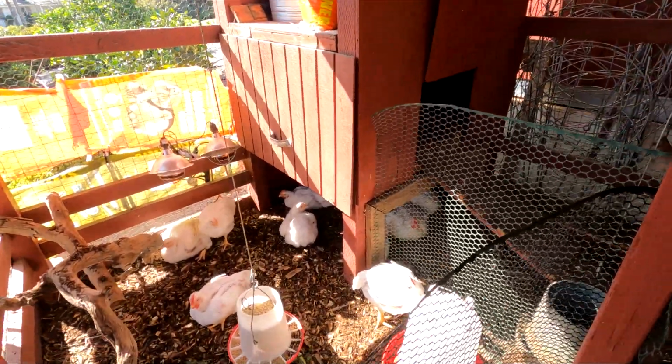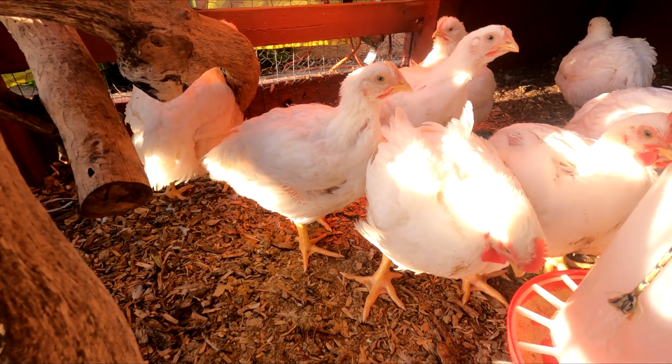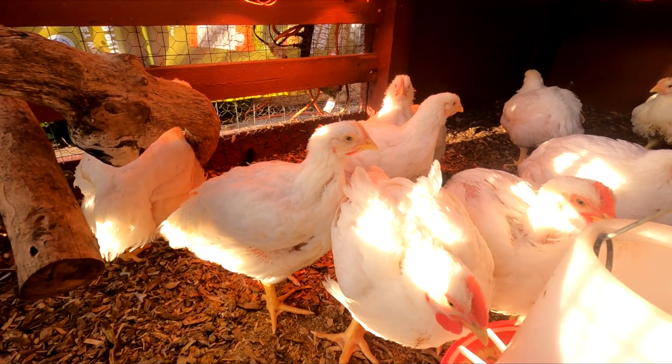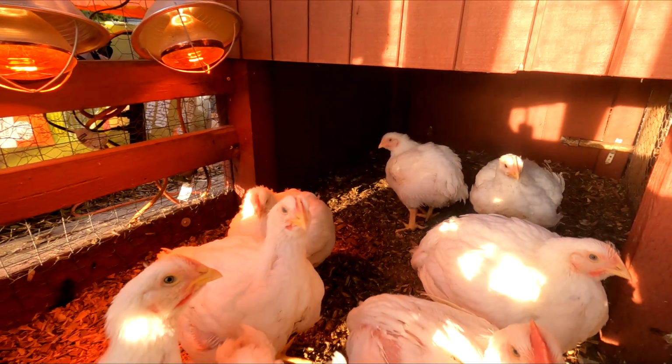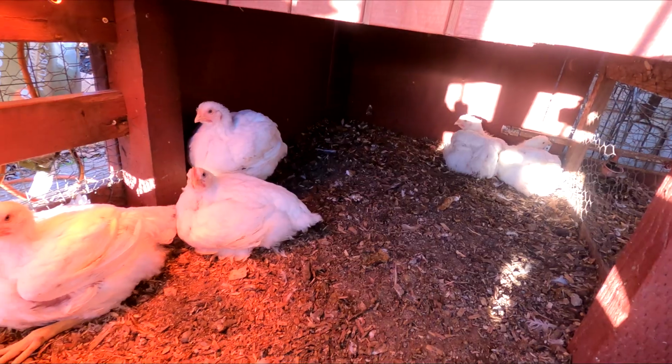If you're just now jumping into this series, I am raising Cornish crossers for the first time to be processed as meat for my family. We have raised egg layers for about 15 years now, but want to take the next step into being more self-reliant and produce some of our own meat. This comes with some challenges living in the city.